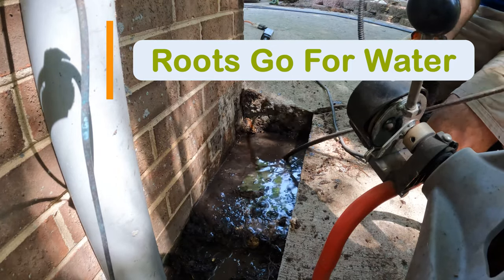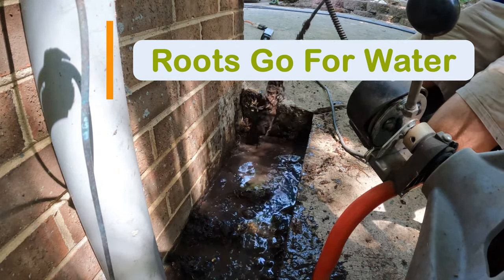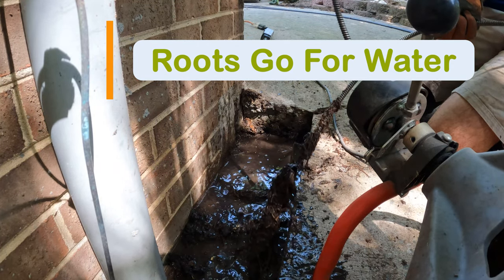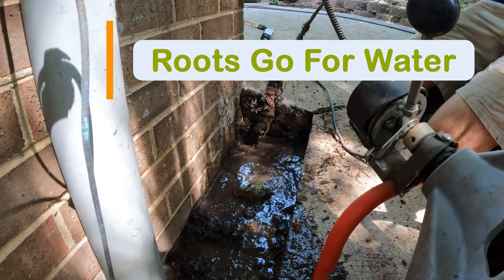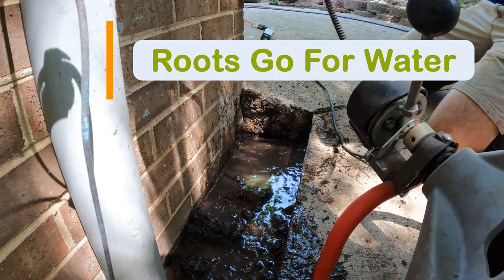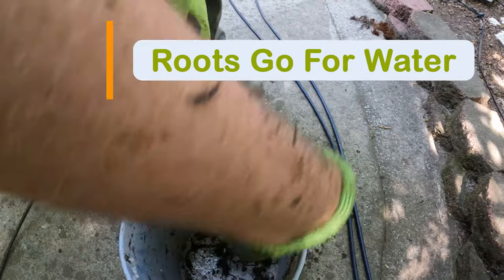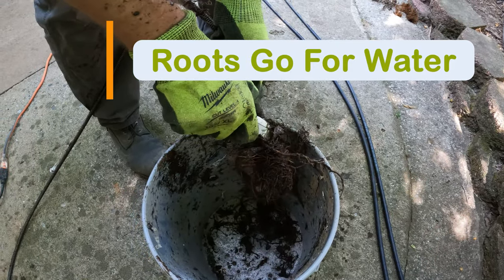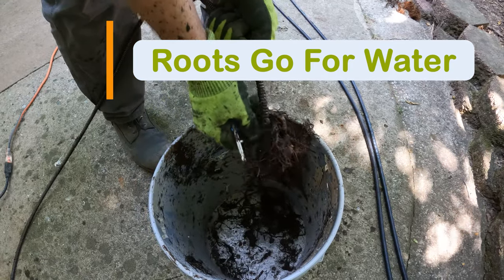You can see here, we're doing some snaking on a corrugated pipe, and it's just covered in roots. So this entire pipe that we're working on here, the plants just love it. And let's not forget that the little ribs in the corrugated pipe also trap organic matter, and that organic matter is full of nutrients that the roots are going to go for as well.